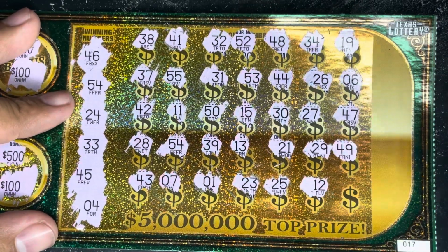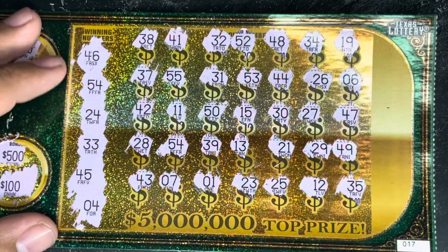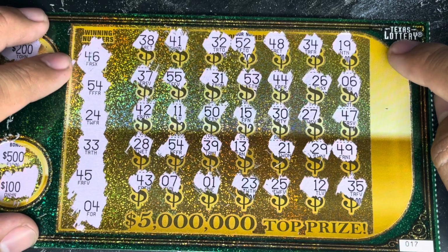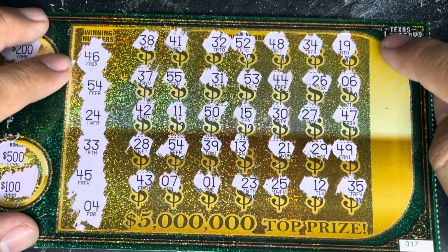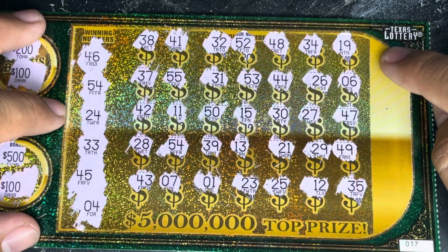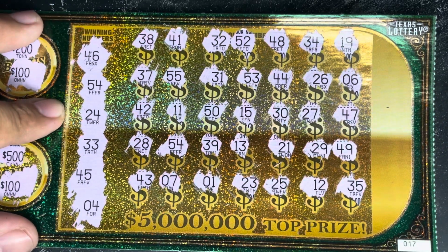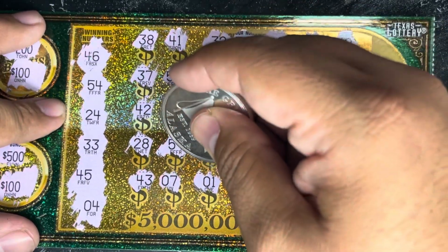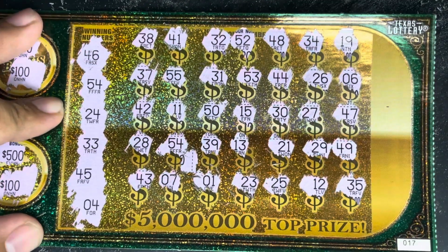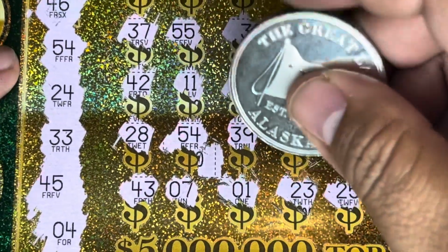43. 23. Come on, throw in a multiplier right here at the end. Throw it. 35. No. Let me do a quick scan. I don't know why I feel like. Okay, you know what? I'll just check it at the end. But I'm thinking right here are matching 54s, guys. What do we think? That's a big zero. It's a big zero if you ask me. What do we think?